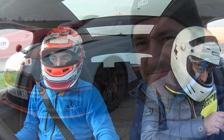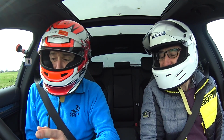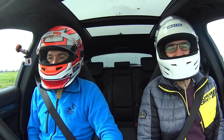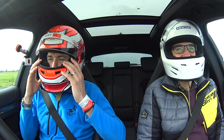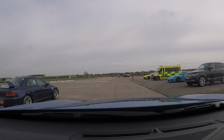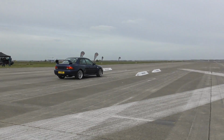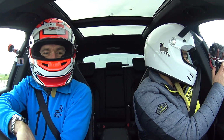Love it. Right, this is our last run of the day, isn't it, mate? It is. Partially because we've only just about got enough fuel. So touch and go when we get to the end of the runway, and then we've got to get to the nearest petrol station. But what a day it's been so far. So it looks like we're up against a very modified Subaru Impreza. That thing sounds absolutely insane. I haven't got a clue what's under the bonnet, but I have a feeling we're going to get smoked.